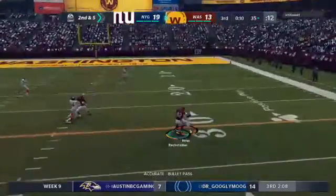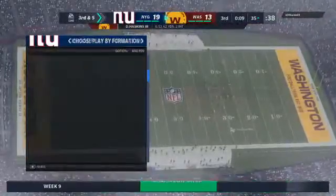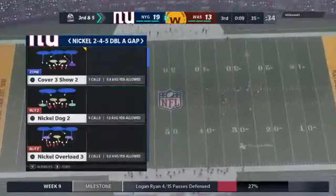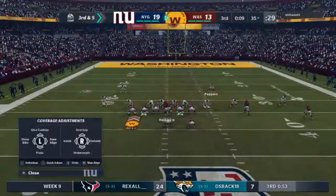From the 35 on second down, Haskins. And that'll be incomplete. He took a pretty good shot as he tried to pull that one in. Couldn't hang on third down. An incomplete pass on that last play, and that means they'll need to come up with something here on third down.